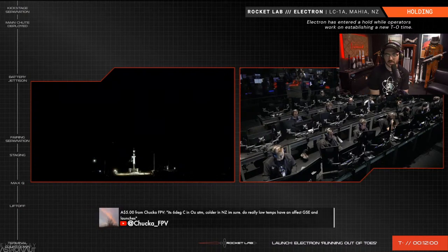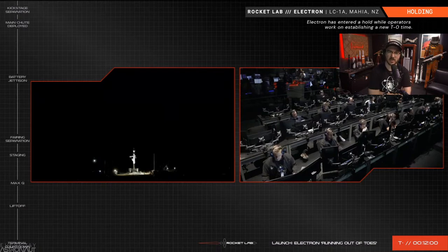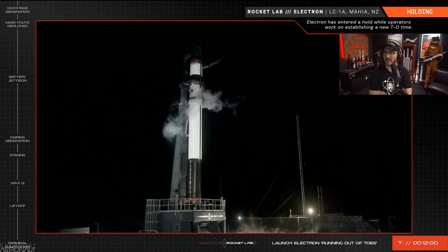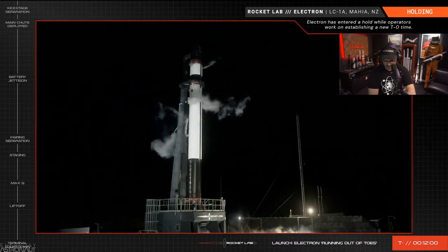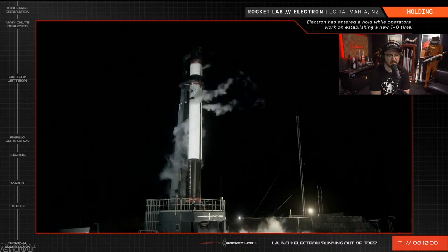Chucka says it's 6 degrees Celsius in Oz at the moment, colder than in New Zealand, I'm sure. Do really low temperatures have an effect on ground systems and launches? They shouldn't. That's something I don't really have data on. I'm sure it varies vehicle to vehicle and system by system, so I can't speak to every one of them. But of course, the Challenger kind of showed flaws with certain temperature considerations on the space shuttle. Again, each vehicle is different, so I don't really know, to be honest, what the considerations are.